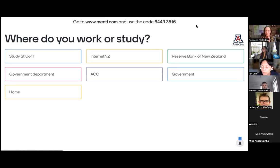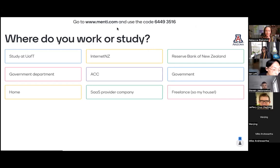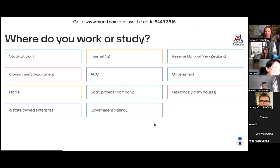U of T. And there's lots of U of Ts. Is there a U of T that's local? There's University of Texas, University of Tennessee. There's a lot of U of A's too. I'm a U of A. People always confuse us with other U of A's. Alabama, Arkansas, Arizona.